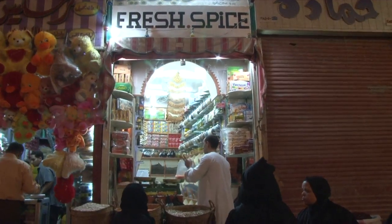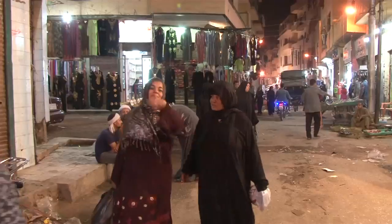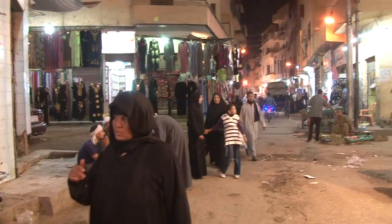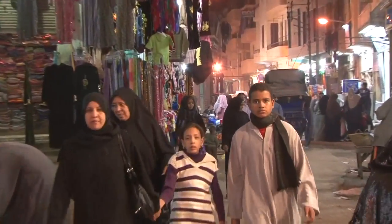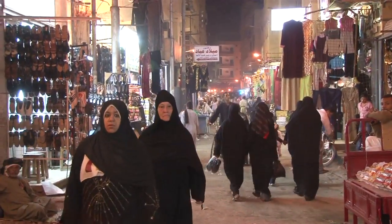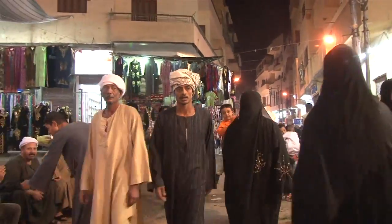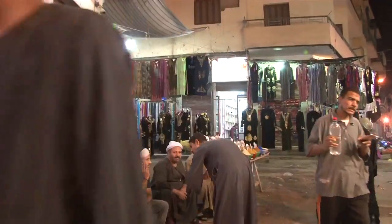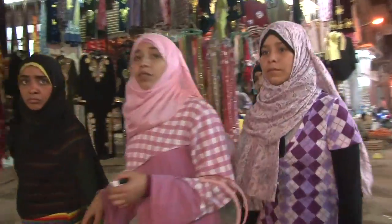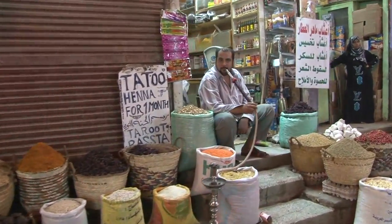Again, it's for the locals, not so much for the tourists. When we get into the touristic market, you'll see the difference. The road is paved. It's a little bit cleaner. And most tourists actually don't even venture down here into the local market. But for those who are adventurous, it's worth a look. Perfectly safe. These people are very friendly.